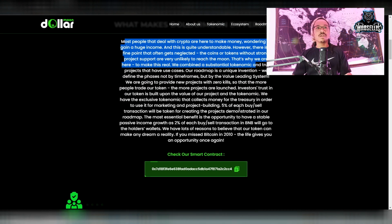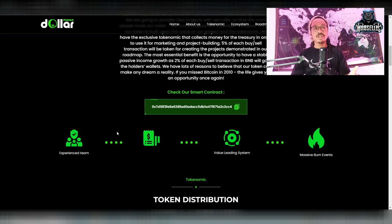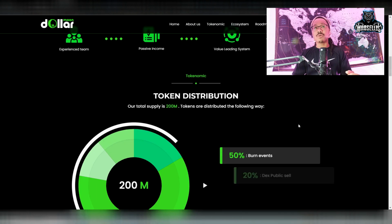And they start to go into their taxes and the tokenomics. I think it's pretty interesting looking at the tokenomics. They have the experienced team, plus the passive income that you get for holding Dollarmoon, and we'll go over that a little later. Then you've got the value leading system, and then the massive burn effect. There have been a lot of burns going on here.